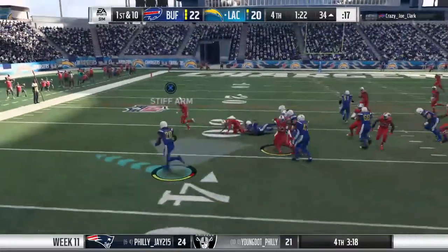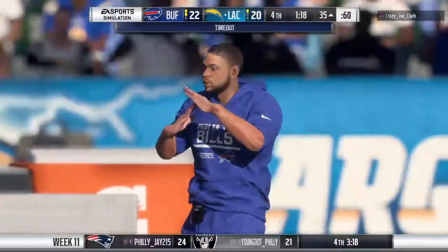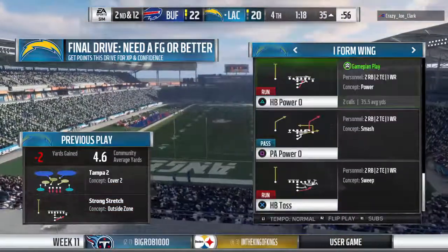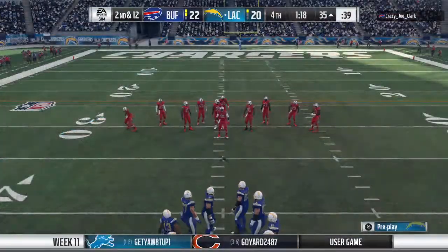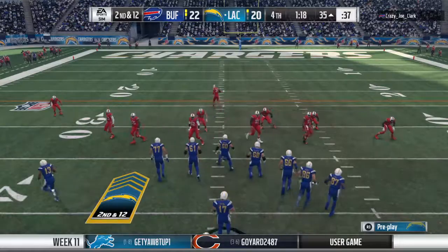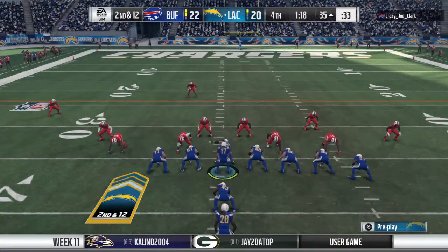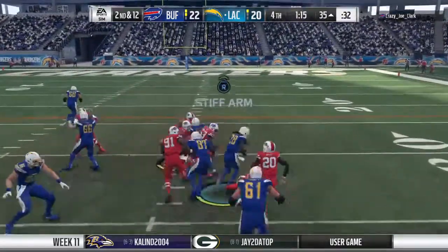They run it here with Gordon. And maybe a measure of revenge there. He's had his way in this one, but this time they get him behind the line. And now the Bills are going to stop it as they call a timeout. It's just their first. They've got 2 more to use here in the final stages. On 2nd down, they'll run with Gordon.